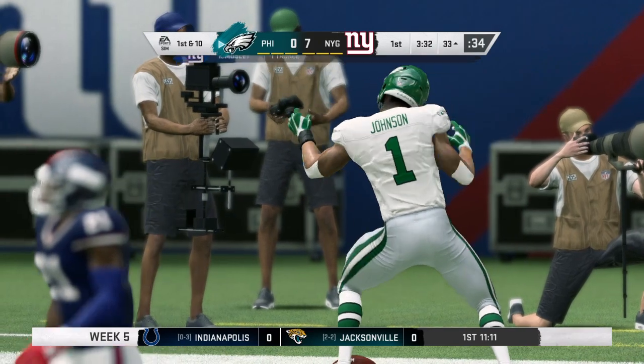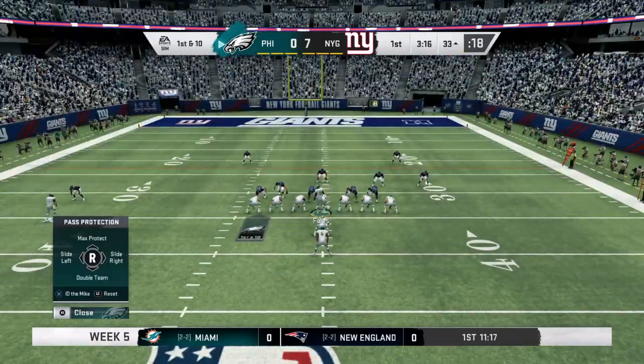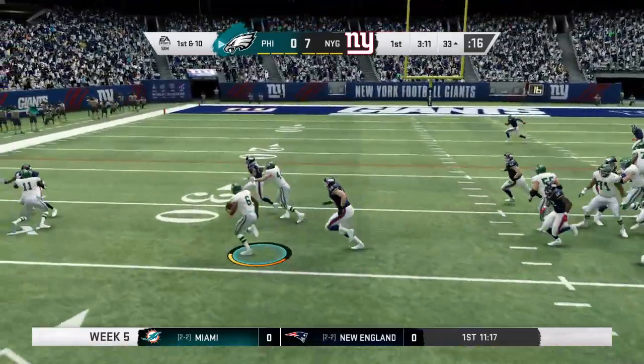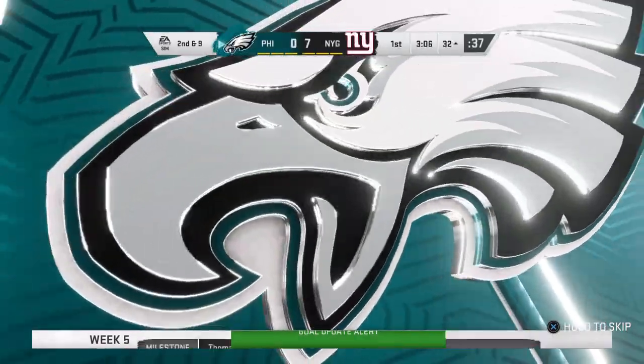A big run there by Johnson. Give him 42 yards on the ground. So the big play changes the complexion of things. Here's first and 10 just outside the 30. First carry for James Conner. They follow up that gigantic gain with the tiniest of pickups, 1 yard.